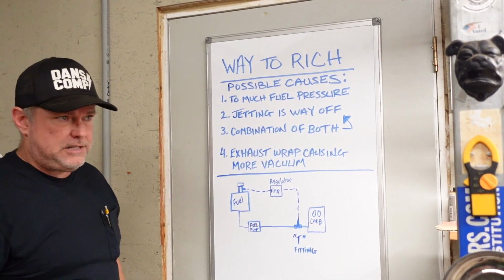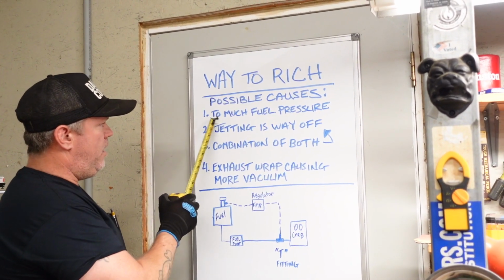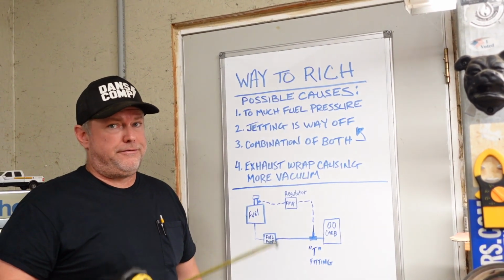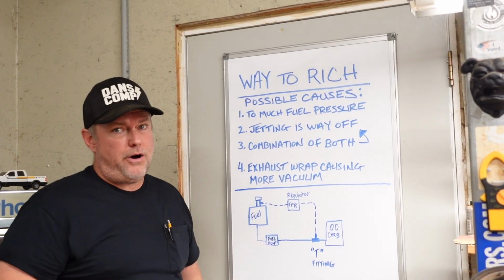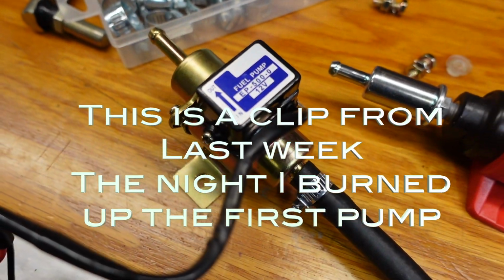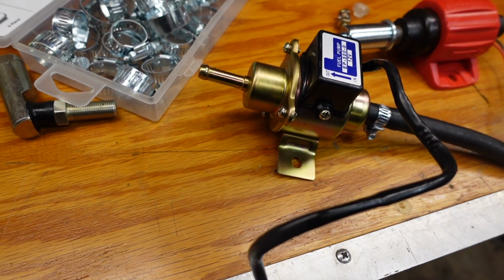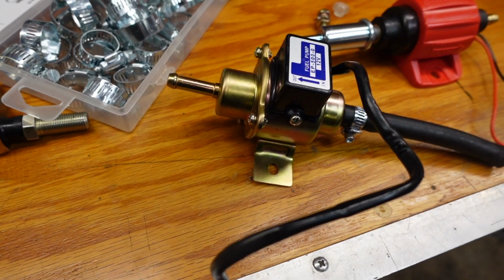So here's some possible causes of why that could be. Now, one, too much fuel pressure. I'm running a 12 volt fuel pump. The first one I got from Amazon. The second one I got from the local auto parts store because I burned up the first one. The one on the left is what came out. I got that from eBay. I think I paid less than $12 for it.